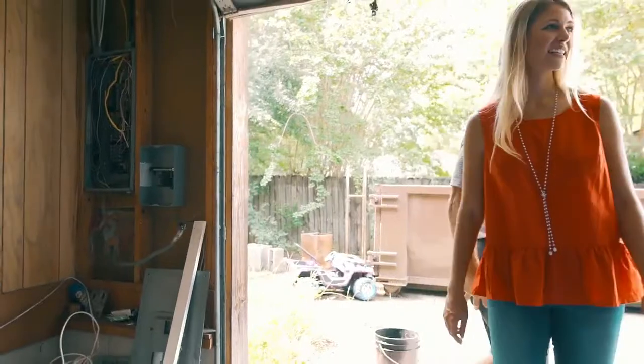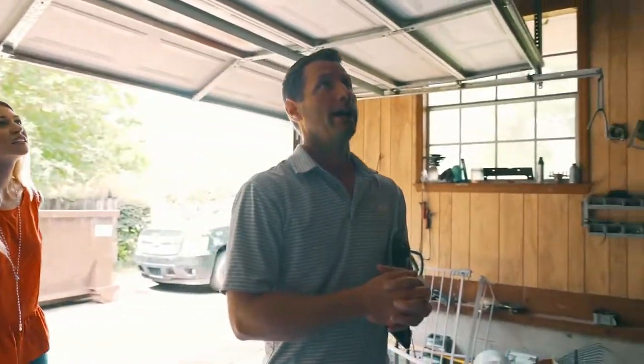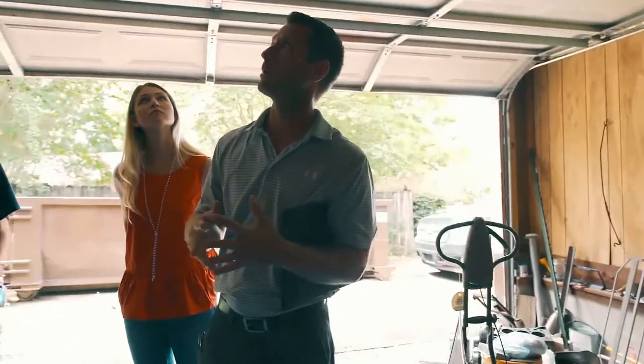Anything else you see in here? Besides foam, that's a good sign to see. Okay, so the foam spray versus a regular insulation. Spray foam insulation is always better in a house. It seals it up good.